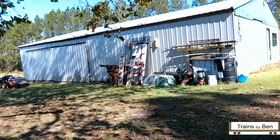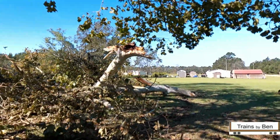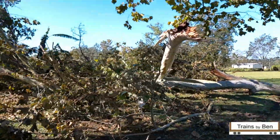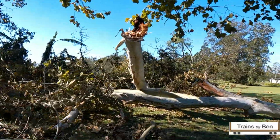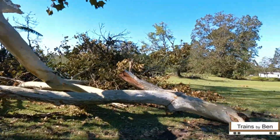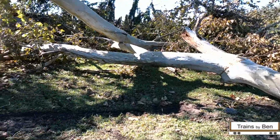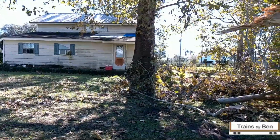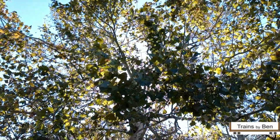Everything's okay in the shop. But the big limbs came down. We actually tried to move those yesterday with a tractor, but those big limbs wasn't having it. So, pretty much the top came out of that one.